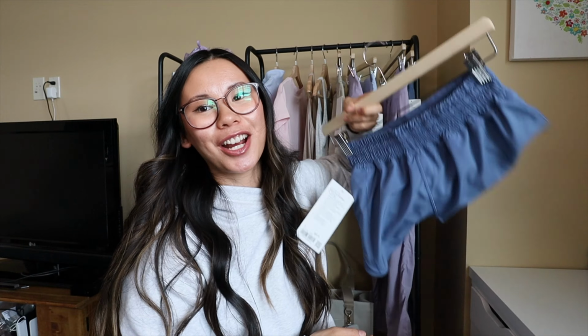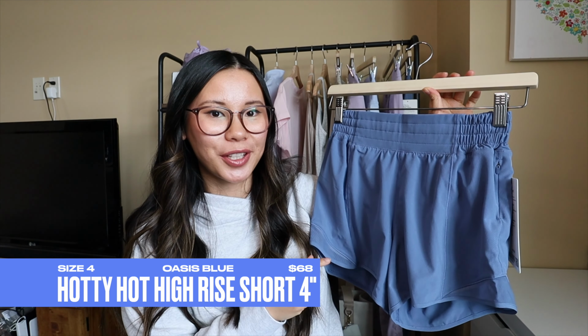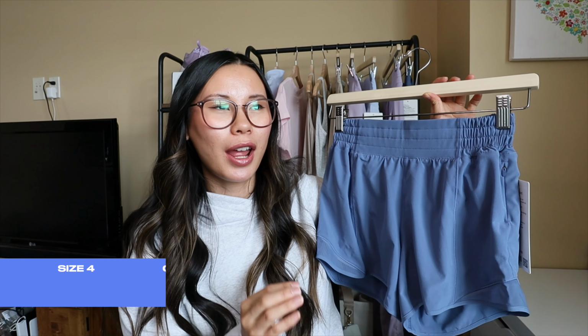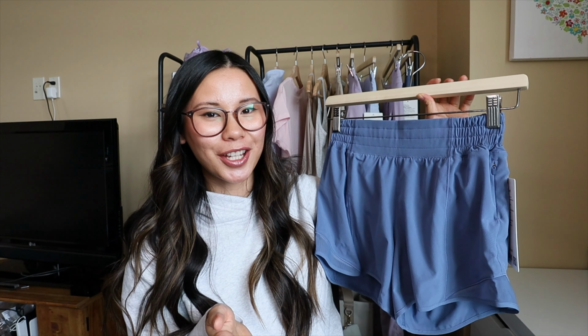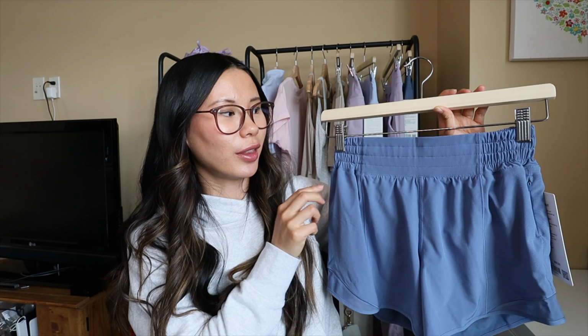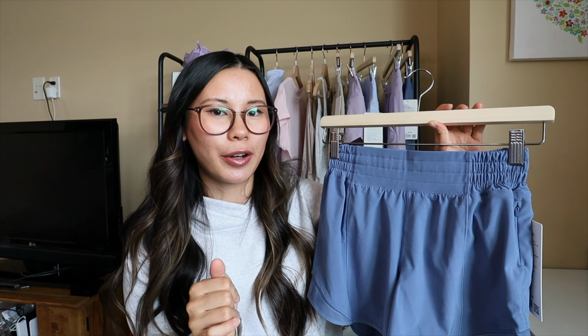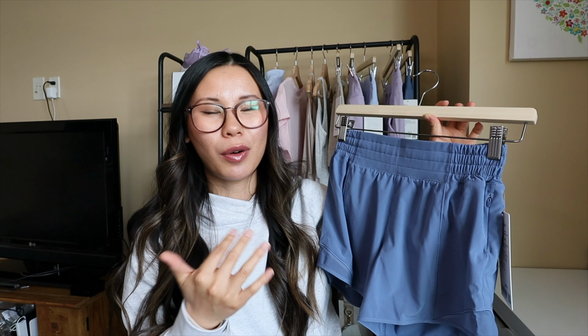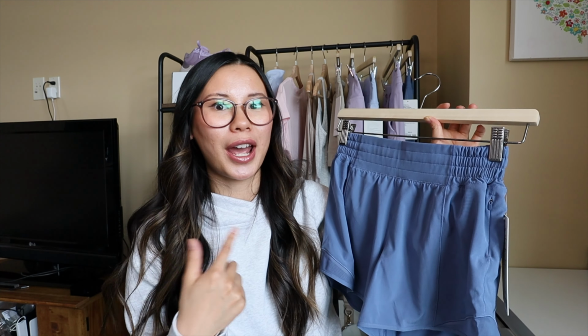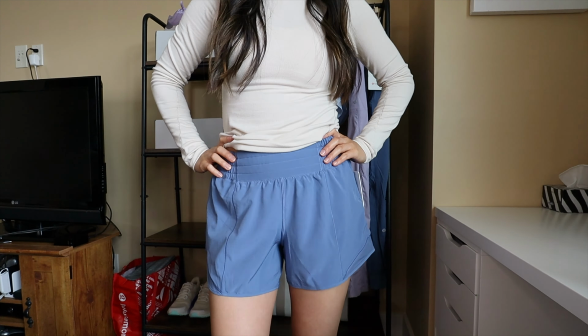Okay, next up is actually a pair of Hottie Hot shorts. I got the high rise 4-inch ones in Oasis Blue, again in a size 4. I feel like I'm kind of in between my size 2 and 4s. These ones definitely fit better with the liner but are a little bit big in the waist, where my 2s are better in the waist but a little bit too small in the liner now. So I kind of am switching between 2 and 4 for sizes and the 2.5 and 4-inch for length, but personally I like the 4-inch length right now.